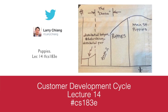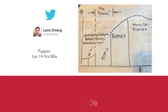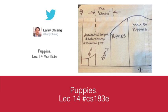No, you're not allowed to use Booth Babes anymore. You've got to use a puppy, which brings in female executives to then play. That's what puppies is, and that's why we're editing this cadaver. And that's what we're practicing, doing the customer development cycle using puppies. I'm not joking, seriously.